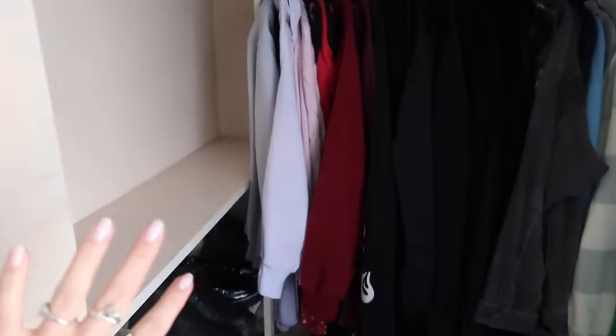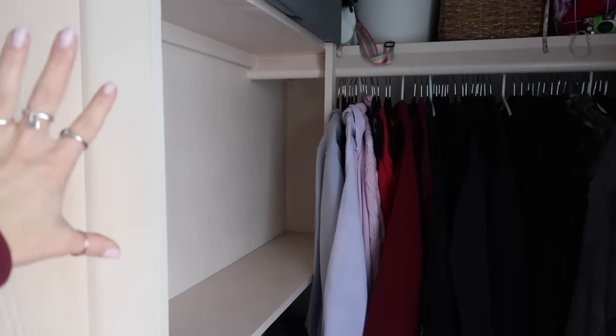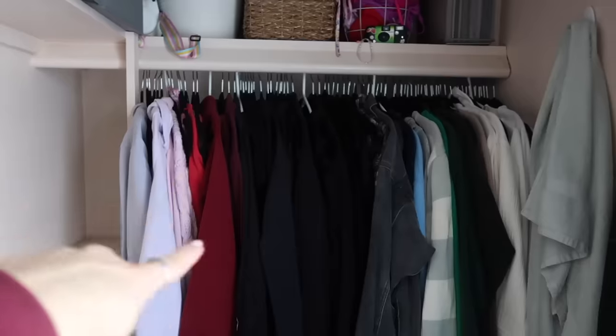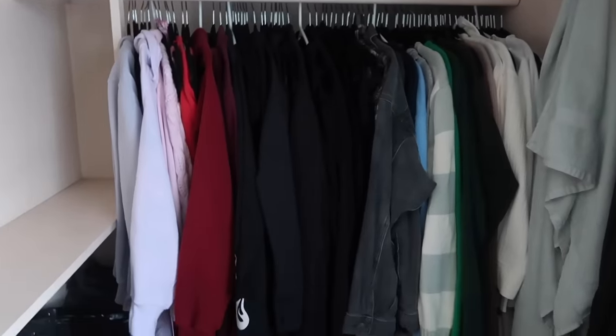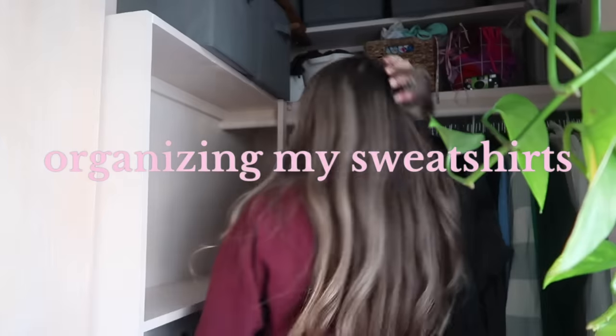I think the first thing I want to do might be to fold up my sweatshirts and stack them up here, kind of color coordinated, because I have this whole area here. And then eventually maybe hang up my tops. Honestly, we'll see. It's a big project to take on, but here's where we are starting.